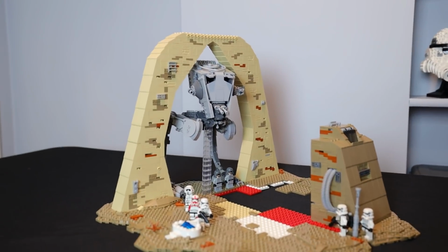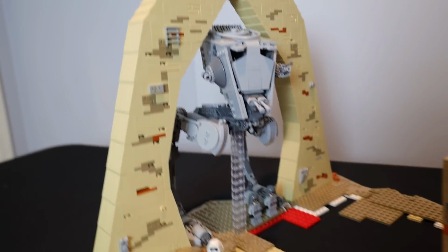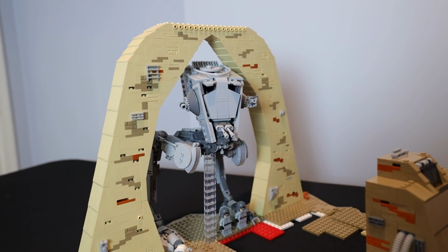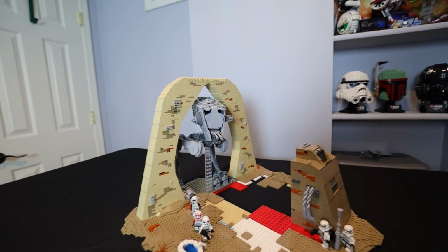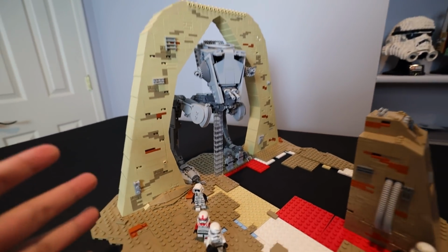So this ATST right here is quite literally the most amazing and most awful thing in my experience. When I was deciding on a model to build, I knew this was not going to be the most stable. I know Jalen has it as well, and he did warn me it would wobble, but I did not know this thing would be unable to stand on its own two feet.